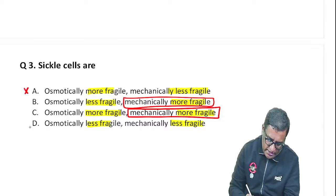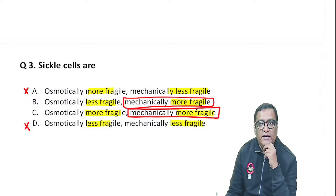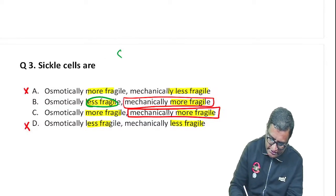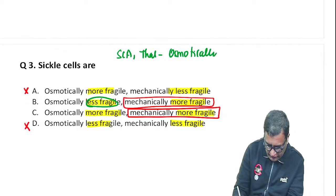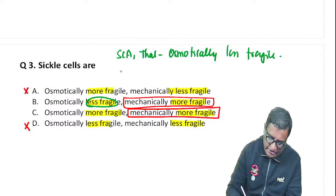So A and D are already ruled out. Now tell me, osmotically are they more fragile or osmotically less fragile? The answer for sickle cells is osmotically less fragile. Sickle cells and thalassemia are osmotically less fragile.